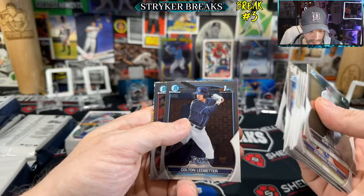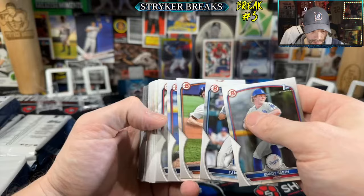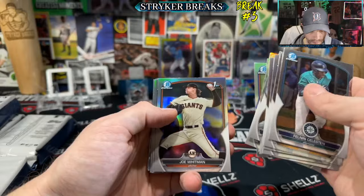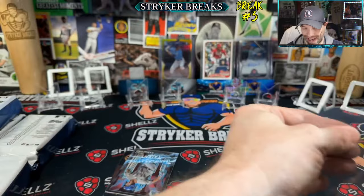Blake Mitchell Glass and a speckle, Coleman Picard. K. Bradfield Jr. Green Parallel Class of 2023. That's a case hit. 84 of 99. Going to Justin.